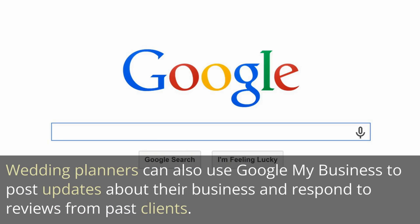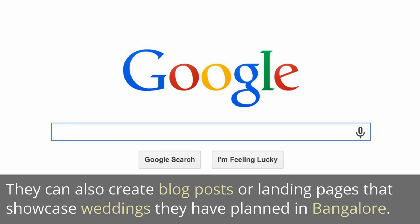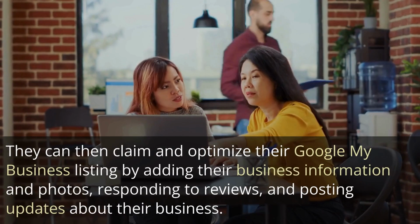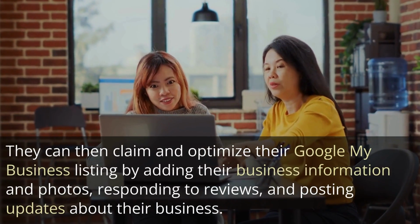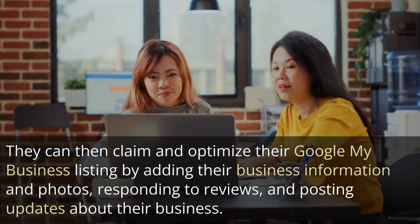reviews from past clients. For example, a wedding planner based in Bangalore can optimize their website for local search by using location-specific keywords such as Bangalore Wedding Planner or Wedding Planner in Bangalore. They can also create blog posts or landing pages that showcase weddings they have planned in Bangalore. They can then claim and optimize their Google My Business listing by adding their business information and photos, responding to reviews, and posting updates about their business.